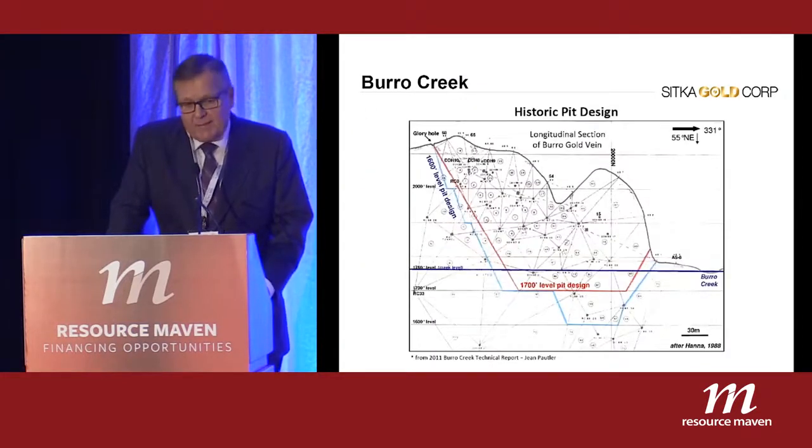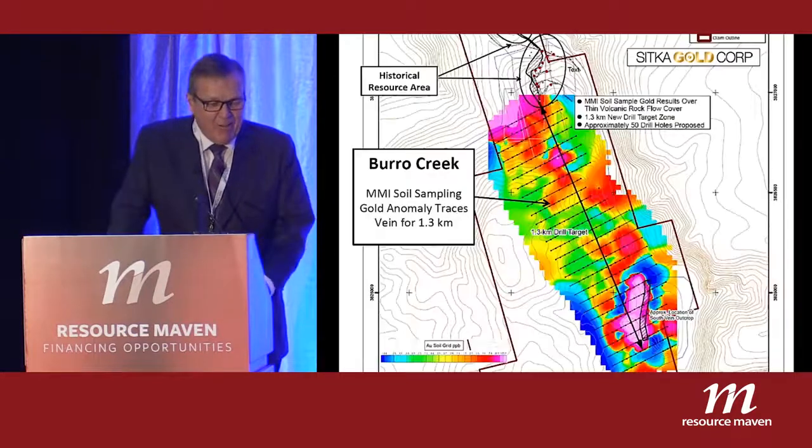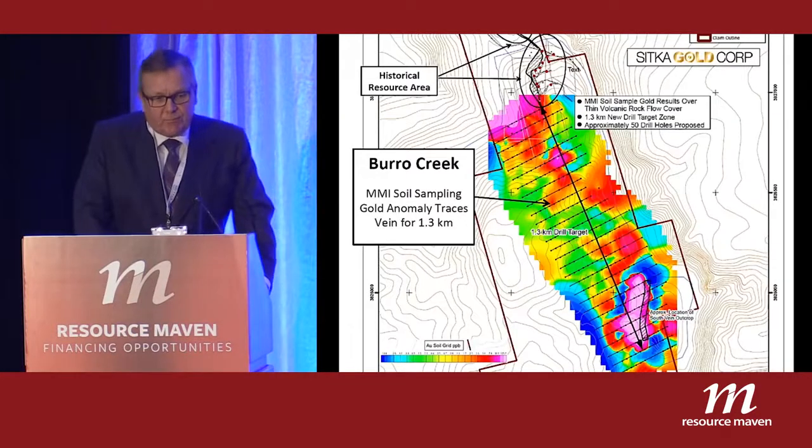This is the old pit design that we were going to mine. This is before computer software, so the engineer had to actually triangulate and calculate the different ore blocks. And I thought it's just interesting that we've come a long way in the last 40 years. But we're not there because of this old resource.